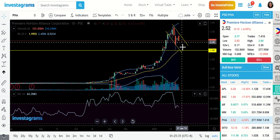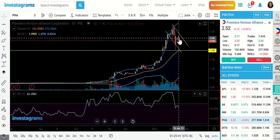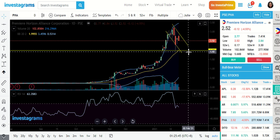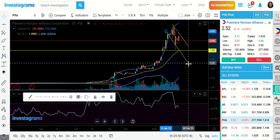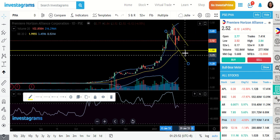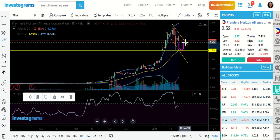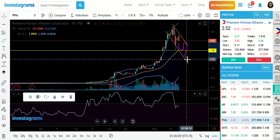So first it'll test this because you had your consolidation here. You had some bounces that happened at this level. So it will first check that out, see if it'll bounce. But if it is not, then you will have a continuation of some lower lows at this point. Gaganon siya. Bababa, bababa. Pag akit niya, it will resist and then go down again.